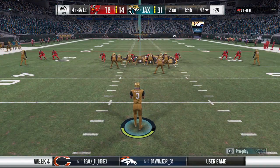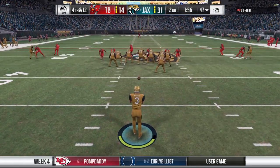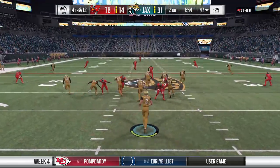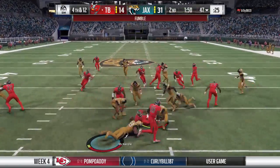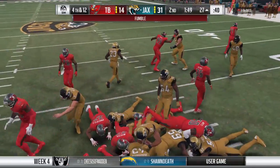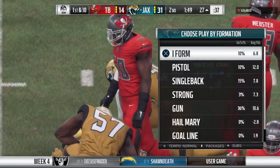So on fourth down, here's Brad Nortman on to punt it away. And now a high kick trying to pin him back. Now a hit and a loose football. And the Jags grab it. And they're going to set up shop at the 27-yard line.